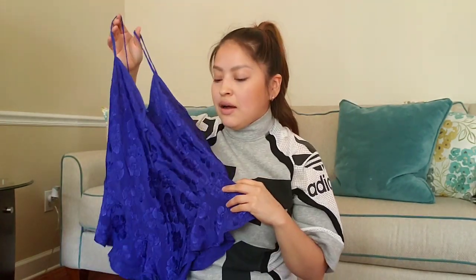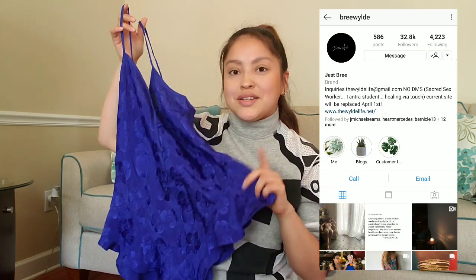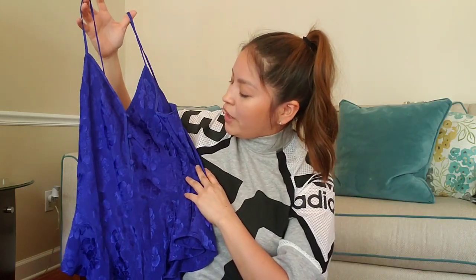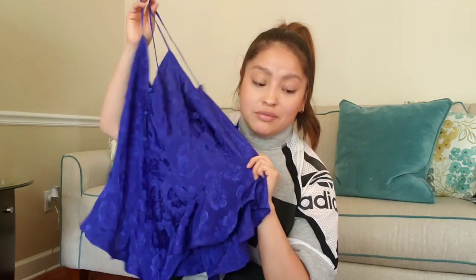This one, I didn't even tell my friend I picked this up for her, but I have a social media friend, and she sells vintage lingerie. So I thought this one's super cute. I think Bree Wild is her Instagram name. I'll post it in the info box, but she's gonna be happy. I sourced this for her.